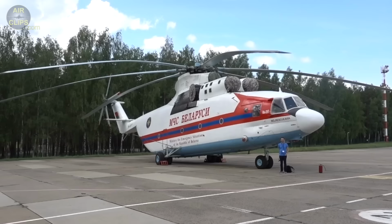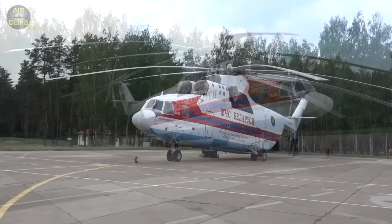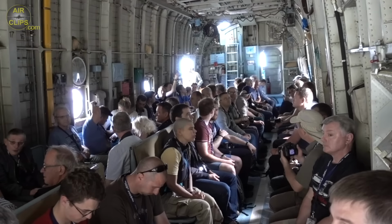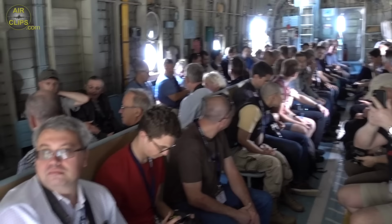The helicopter base, as you can see in the backdrop as well, hosts Mi-26 super heavy helicopters alongside smaller Mi-8 helicopters and other versions of Soviet models. Some 70 passengers on board. Actually, the helicopter has a capability of accommodating up to 90 troops.